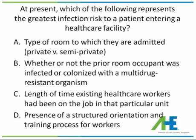All right, so at present, which of the following do you think represents the greatest infection risk to a patient entering a healthcare facility? Any one? Do you think it's the type of room to which they are admitted, whether or not the prior room occupant was infected or colonized with a multi-drug resistant organism, the length of time existing healthcare workers had been on the job in that particular unit, or the presence of a structured orientation and training process for all workers?